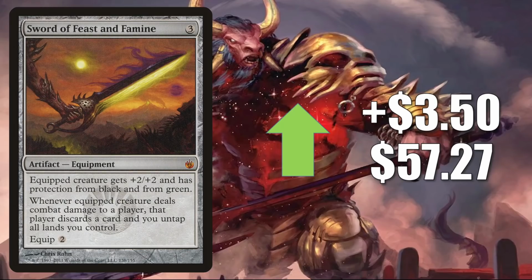Sword of Feast and Famine from Mirrodin Besieged, it goes up $3.50 to $57.27. This is a solid Commander card, seeing more play now in builds like Yorn God of Winter and Lathril Blade of the Elves. Also, it appears this is doing better in Modern and Legacy too, again because of those changes to the formats. This is in a lot of decks alongside Stoneforge Mystic.